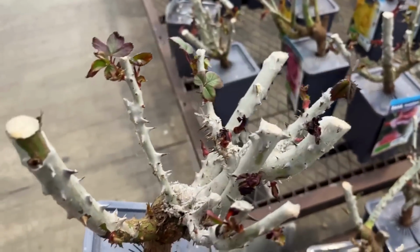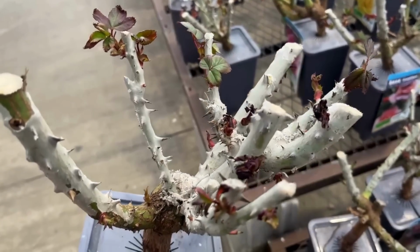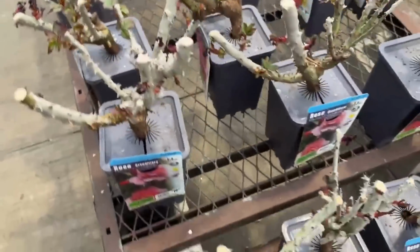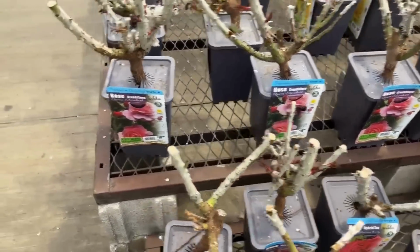Friends, look at the cane on here. Oh my goodness, look how healthy this looks. So when you're picking up your roses, keep your eyes out and make sure you choose the best looking one, right? That is a perfect looking one. I really enjoy that one.